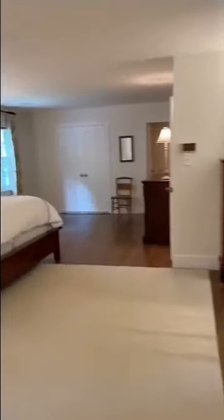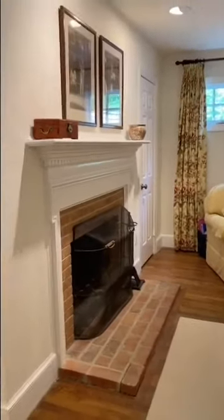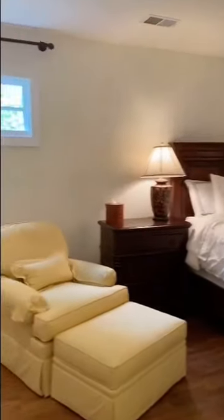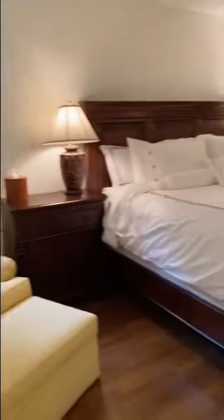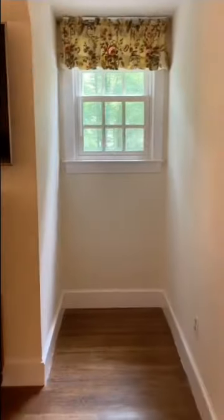Now we're entering the master suite, which is enormous, as you can see. It's got a beautiful brick wood-burning fireplace, a closet to the right of that. I'll take you over to see that. So this room has a lot of closet space. It also has a sitting area. The flat screen TVs that are installed in this home will convey. And you can see this other wide open space on both sides of the king size bed.